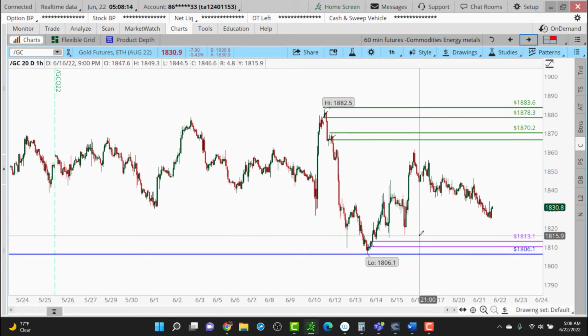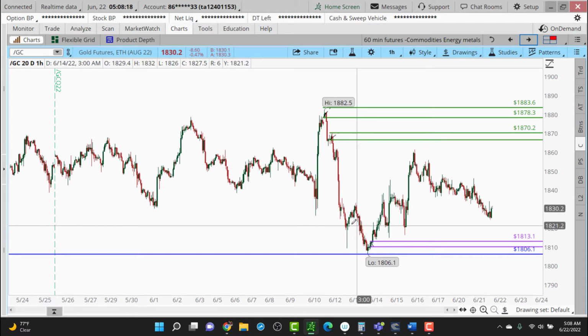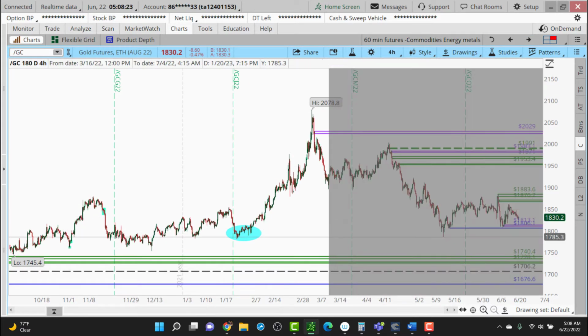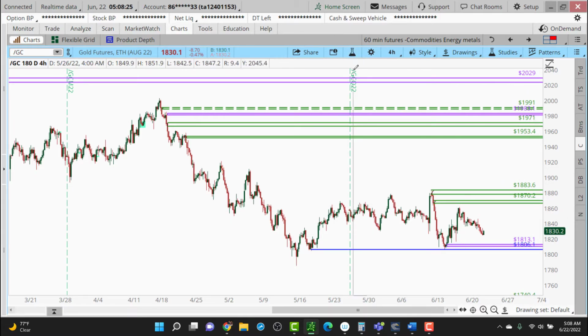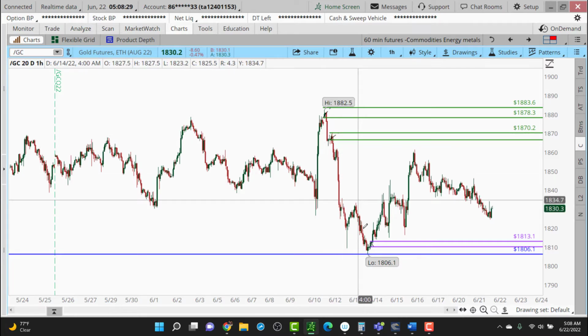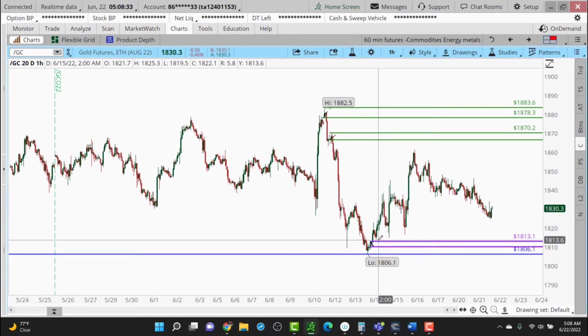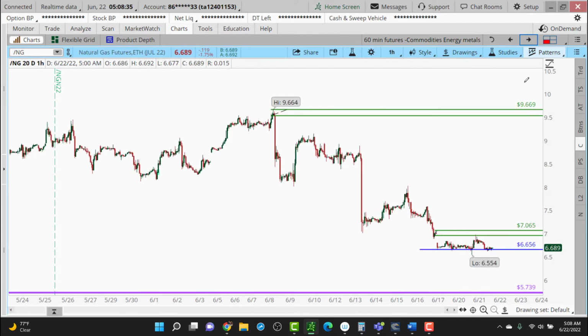Gold has really just been, as I like to call it, a steaming pile of hot garbage. There's just nothing here to trade in gold. The 4-hour chart is meh. I've got an hourly level above me that's way up here and a 15-minute down here. But other than that, there's really nothing in between that excites me in gold at all.